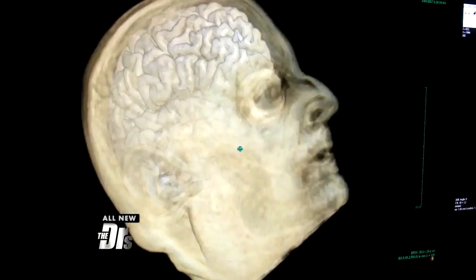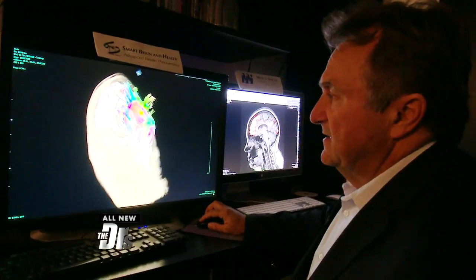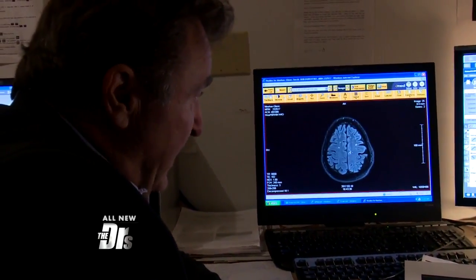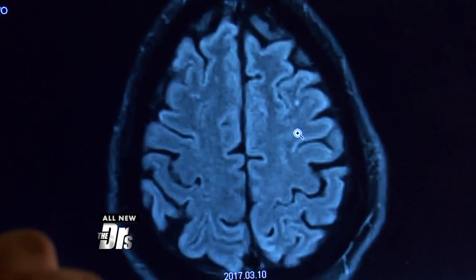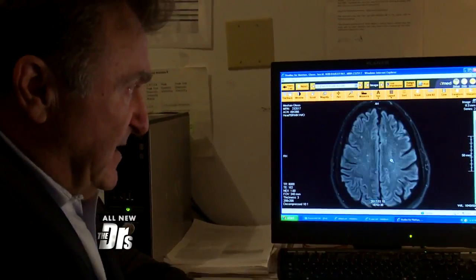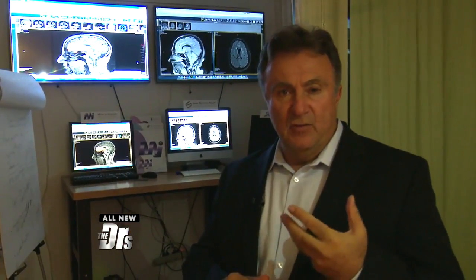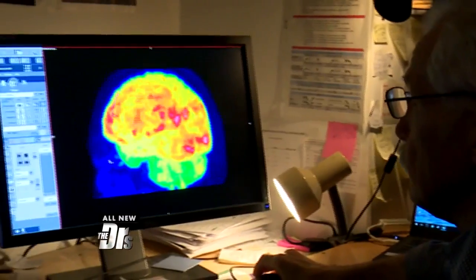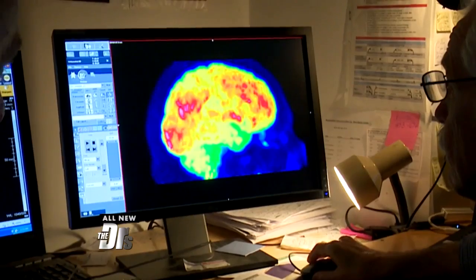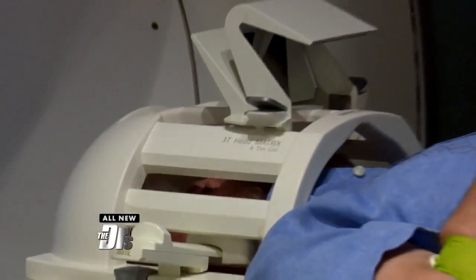What we're going to do now is measure the wires connecting the various different hubs or servers in the brain. So on this FLAIR image of his brain, we have all these white spots that represent little scars from things like hypertension. We're going to analyze and we'll have an idea whether this is a vascular kind of problem or an Alzheimer's problem. The next thing we do is a morphologic MRI.